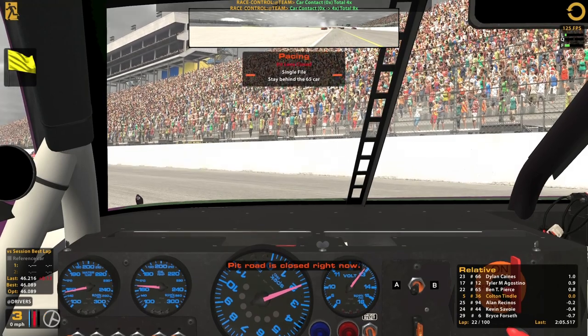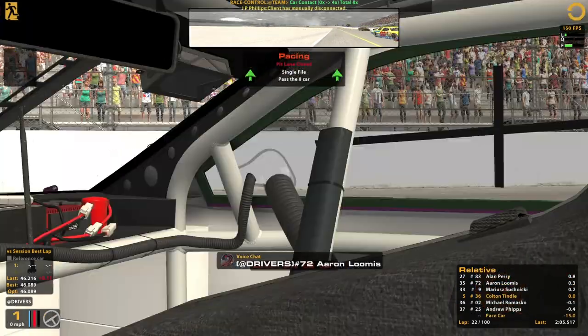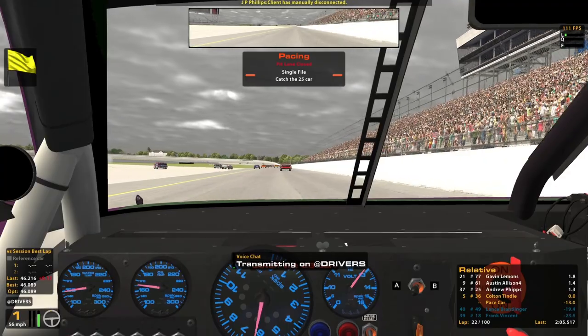Pit road is closed right now, Pasta, Eager Gate. Car, Gatsba. Good thing Microsoft has taken off the schedule. Pasta, 27. Car, Pasta, 8. Car. This paper clip is pretty big.